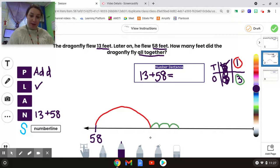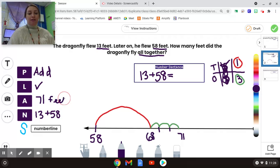So 58 plus 10 is 68. Let's count on to find the rest of them. So 68 goes to 69, goes to 70, goes to 71. So my final answer is 71, and it's feet, because the dragonfly was asking us about feet. So feet. There we go. So that is how you do that word problem.